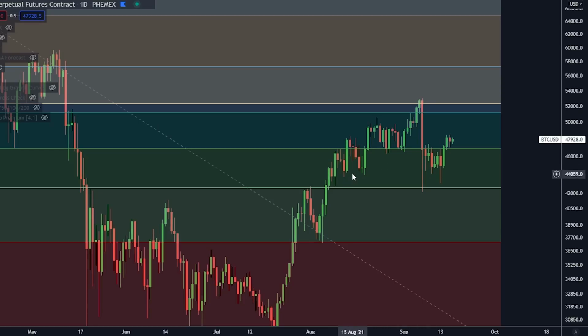52,500, usually when we go up to this level, we do see a rejection. Now, the rejection can either just be a small one and we go sideways and then we break it to the upside, which is what we have been anticipating on this channel, or the other scenario is that we get a big rejection and then we enter into a bearish phase. So which one of these is it going to be? Is it going to be just a small rejection sideways and then we break it? Or is it going to be a rejection and then a bear market?